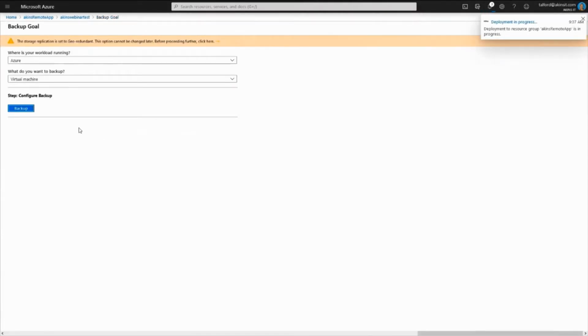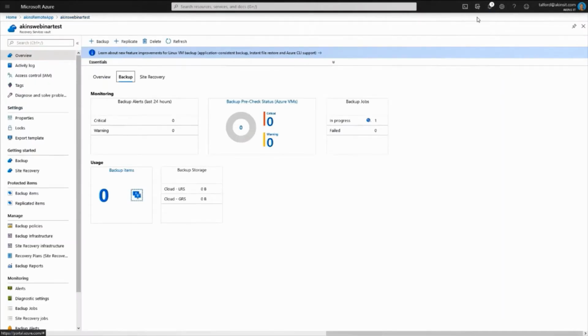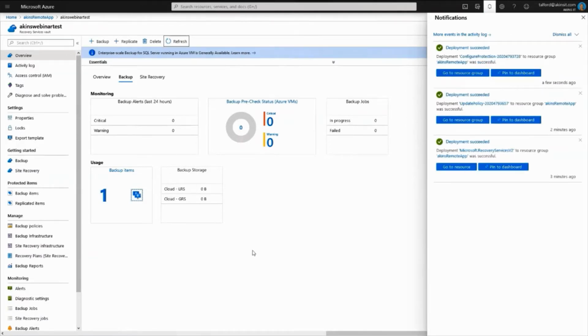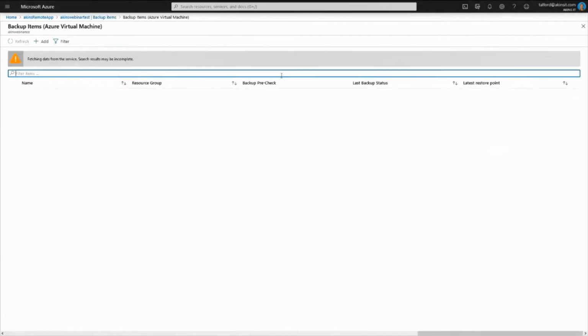It's deploying now, and once it's deployed, we go here in the dashboard of our recovery services vault, and I'll refresh whenever the deployment's done. And now we can see that that item is protected and it's pending its initial backup.